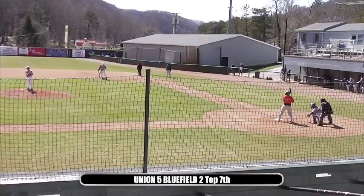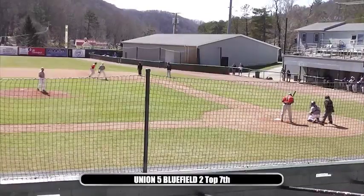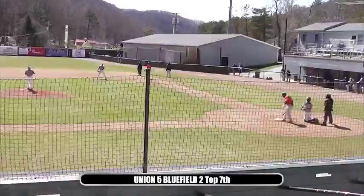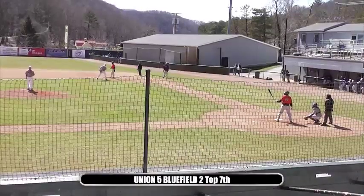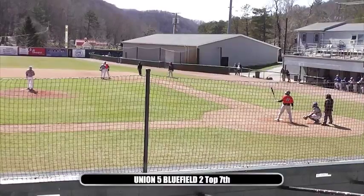Liner at second. Holmstrom off of a single at first. Spencer Ambrose, his day is done. 0-1. High and away. Ball one. So Ambrose came in, eventually pitched three innings, gave up two runs, most notably the home run from Shoot. And it's now 5-2.